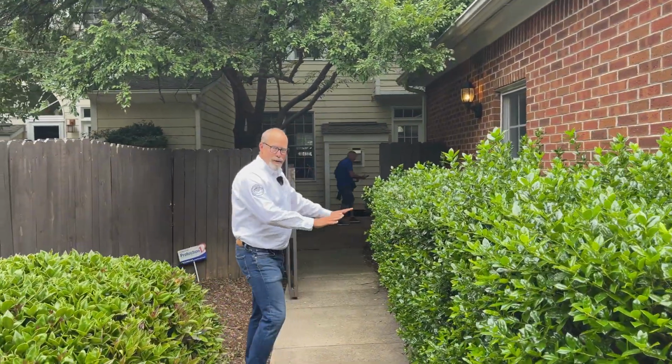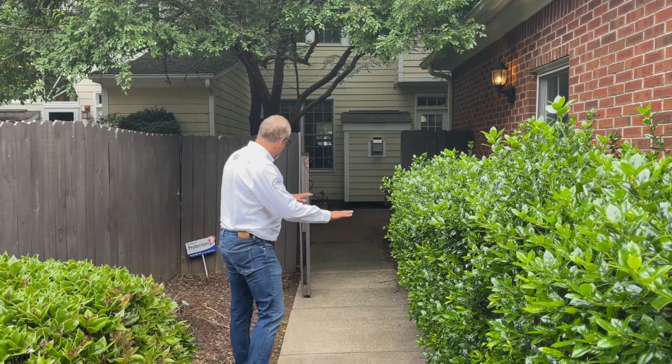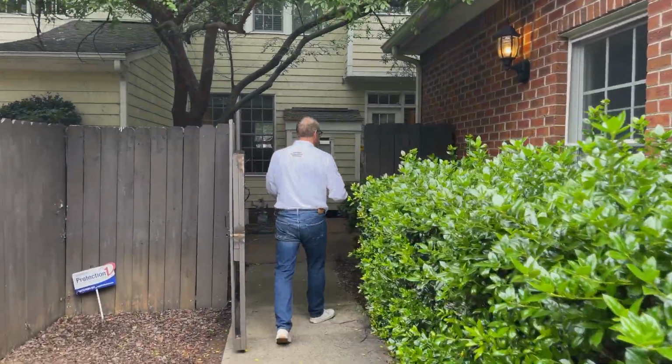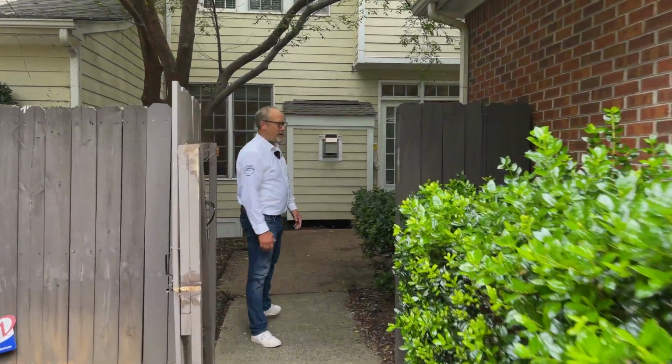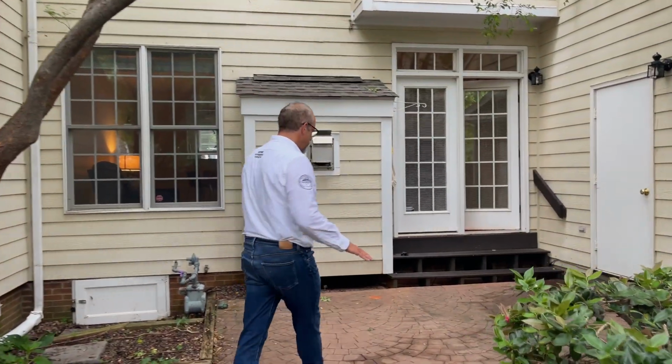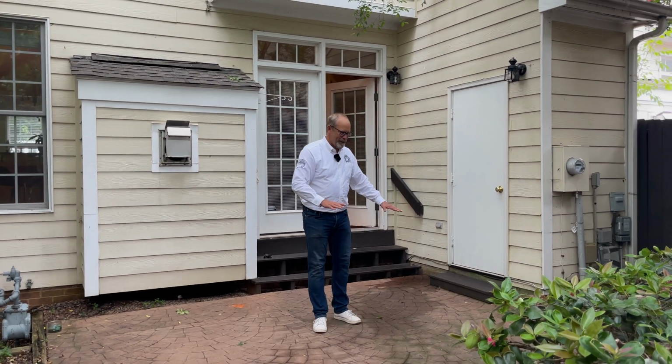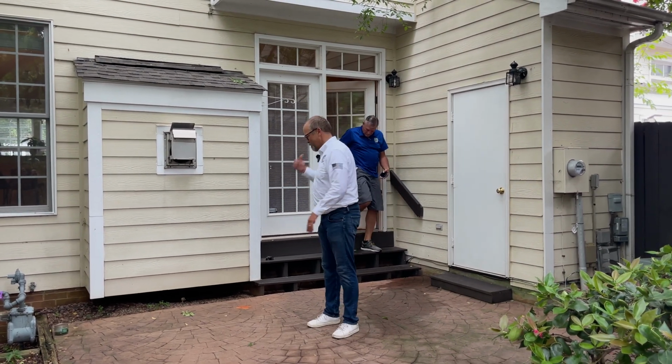there's sloped sidewalks. We want that water to go away from the structure. And we have a rear patio as well. We want that patio to be flat, no trip hazards, but slightly sloped away, and it is. It's slightly sloped away, and there's Michael there.